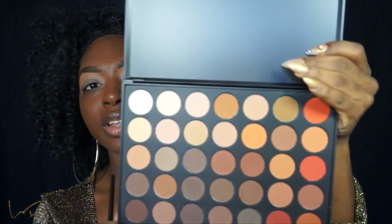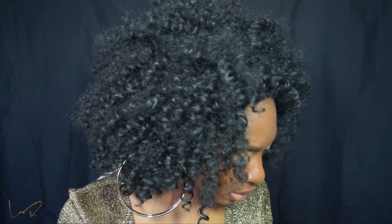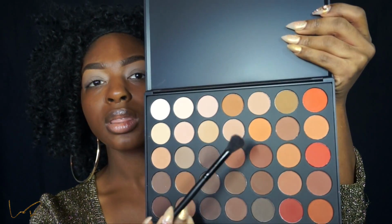I wanted to do an all matte eye look, especially since I have the Morphe matte palette, so that's what I'm going for today. So this is a 35O matte. It looks almost identical to the 35O palette. So really, if you have one, you don't necessarily need the other, but I wanted it. So I think I'm gonna go into this shade right here first. I'm gonna put that all over the upper crease.